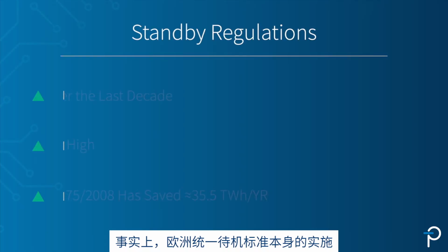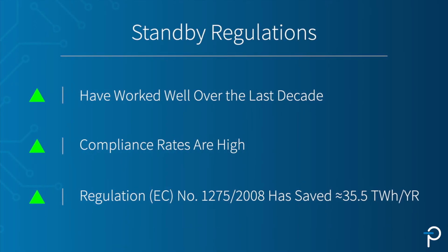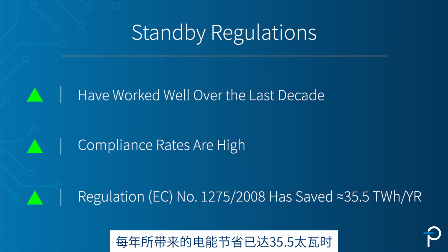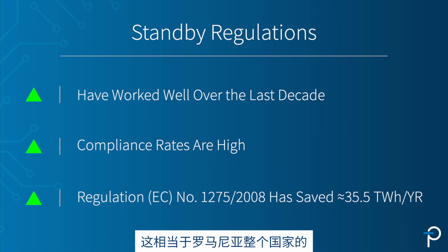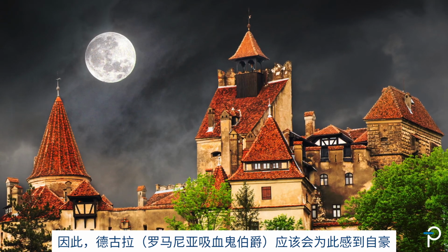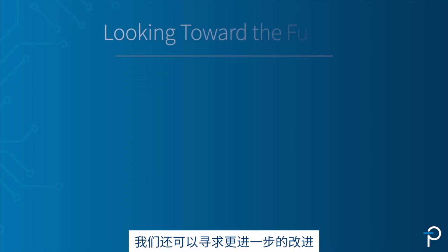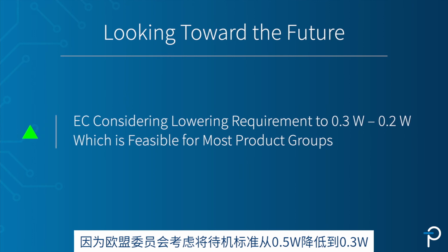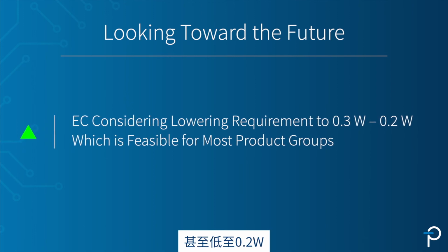In summary, these regulatory approaches and technological weapons have been very effective. In fact, the European horizontal standby regulation by itself has saved 35.5 terawatt hours per year. That's equivalent to the annual energy consumption for the entire country of Romania. So Dracula himself would be proud. Beyond that, we can also look for more improvements as the European Commission considers dropping the threshold from ½ a watt down to 0.3 watts or even 0.2 watts.